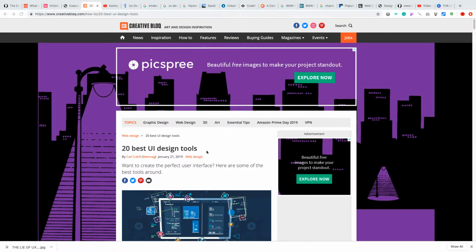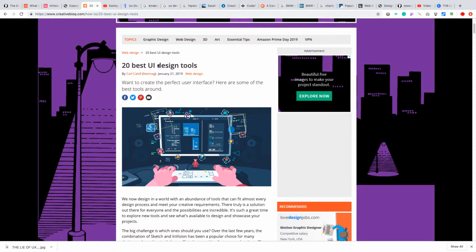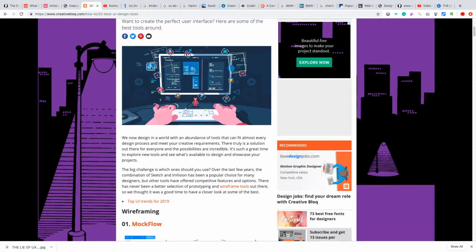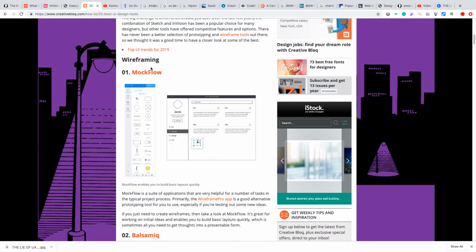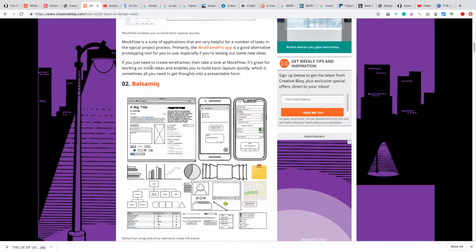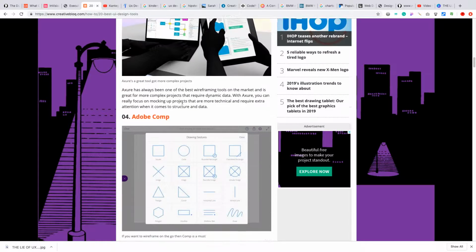So I was looking at this article. It says these are the top 20 best UI design tools. Now they steal the term UI, because what is happening is there is a new breed of designers learning all these basically Microsoft Paint 2.0 type of tools. They think they are great.